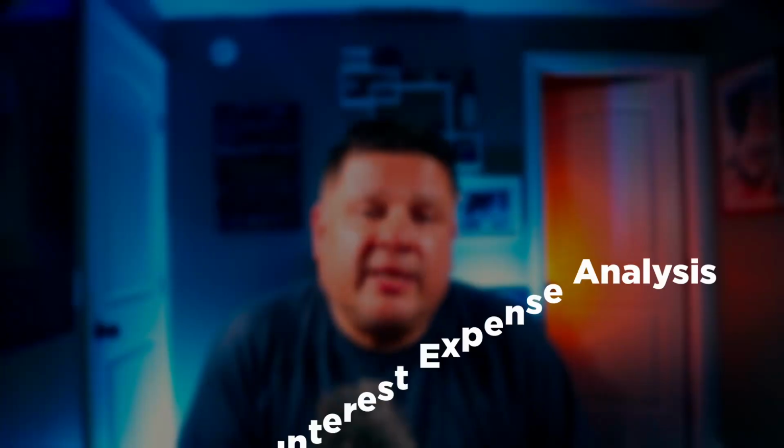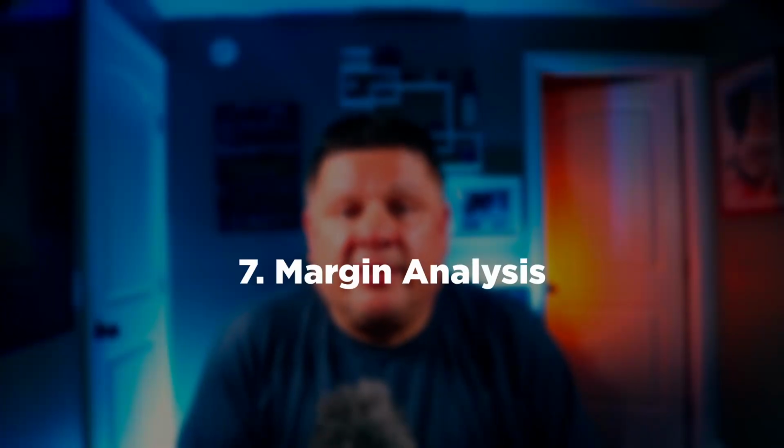And then you have your debt and interest expense analysis. And this gives insight to the company's leverage and its ability to service its debt the way it is at the moment. And so you might see some improvement there because maybe you're coming in with a cheaper cost of capital compared to what the company had. And then there's margin analysis. So you're looking at the profitability of the company at different levels: gross, operating, and net. And so why is this important?